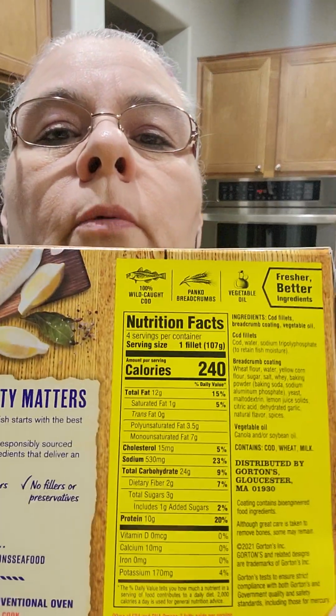The only thing I found with these is there's only one serving, and I'm hoping you can see this, but one of those planks is 240 calories. It has 12 grams of fat, and a lot of that's probably because of the breading. I know fish has fat in it too, but it has 10 grams of protein per plank, 15 milligrams of cholesterol. It does have wheat and milk in it as well as cod, so if you're sensitive to gluten, it has quite a bit of carbohydrates, and that's the breading. So one of those is 240 calories.